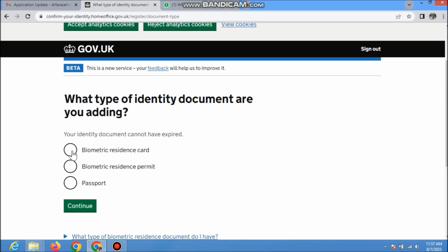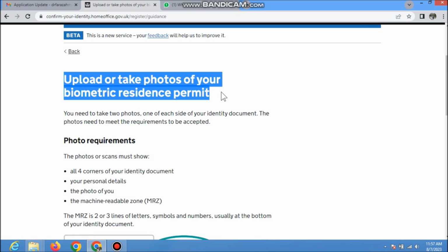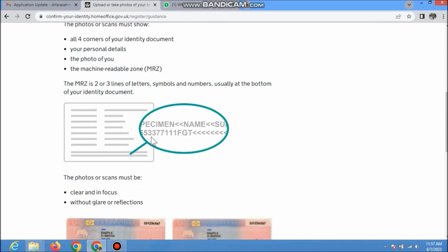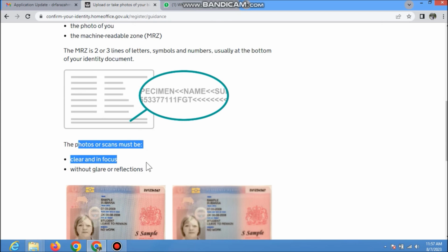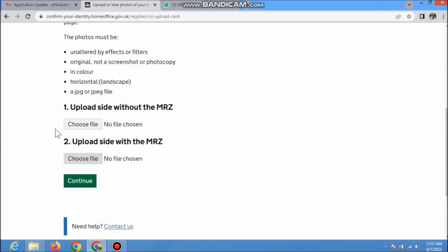First of all, what type of identity document are you adding? Biometric residence permit. Click on continue, then upload and take photos of your biometric residence permit. Your photo should be very clear and focused, without any glare or reflection. You can see the sample here. Click on the continue button.